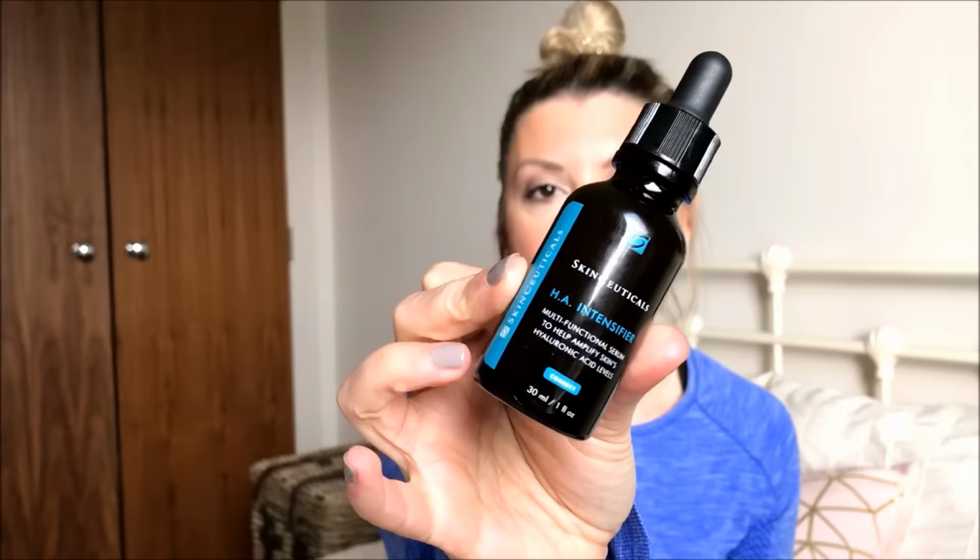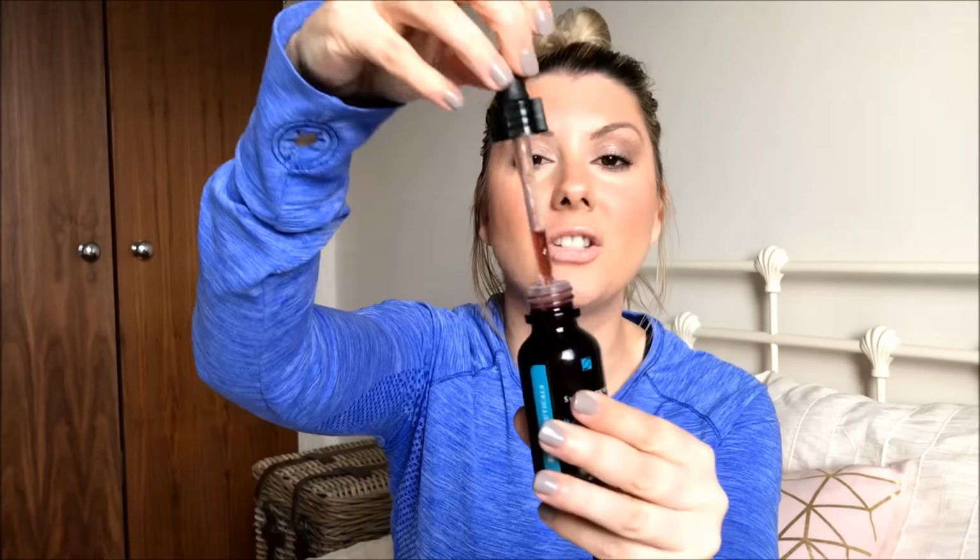Then I've got, you may have seen it in my Get Ready With Me, this is the Skinceuticals HA Intensifier Multifunctional Serum to help amplify skin's hyaluronic acid levels. This stuff is incredible. You know what it reminds me of? R&R? Is it R&R? A&R? Estee Lauder's Overnight Repair, because it's hyaluronic acid, but it just plumps up skin.